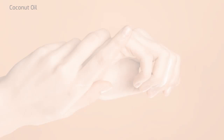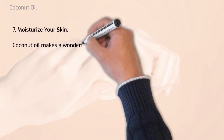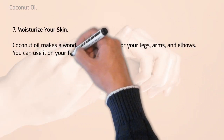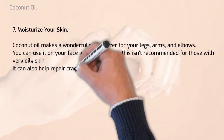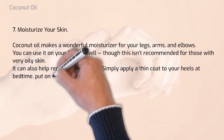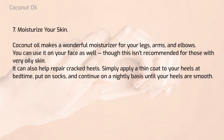Moisturize your skin. Coconut oil makes a wonderful moisturizer for your legs, arms, and elbows. You can use it on your face as well, though it isn't recommended for those with very oily skin. It can also help repair cracked heels. Simply apply a thin coat to your heels at bedtime, put on socks, and continue on a nightly basis until your heels are smooth.